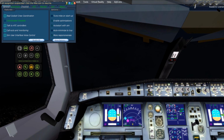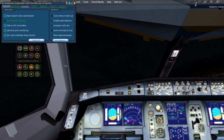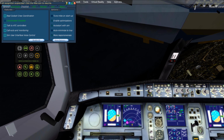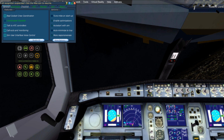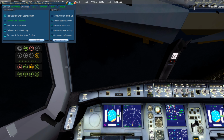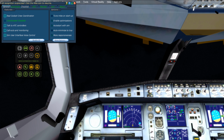Air Force Juliet 408. Turning into ILS. Localizer alive, glide slope alive. Zero feet per minute. ILS established.